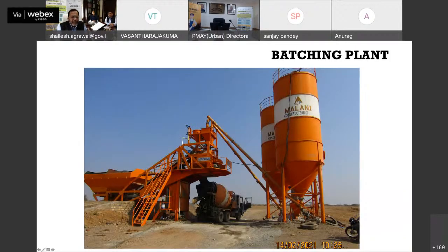And this is a typical batching plant. Again, another good practice is when you are doing such a large project, you have to have your own batching plant so you can make the concrete. You might have been knowing about ready mix concrete. So if you have small quantities, you can order the concrete. Otherwise, the best thing is to have your own batching plant at the site. So Malani Construction has their own batching plant, which is in operation at the site itself.